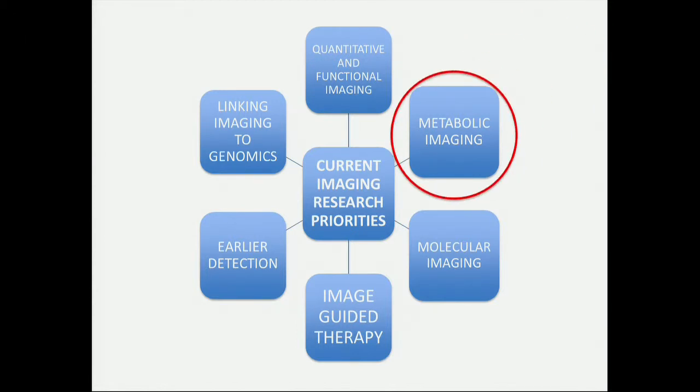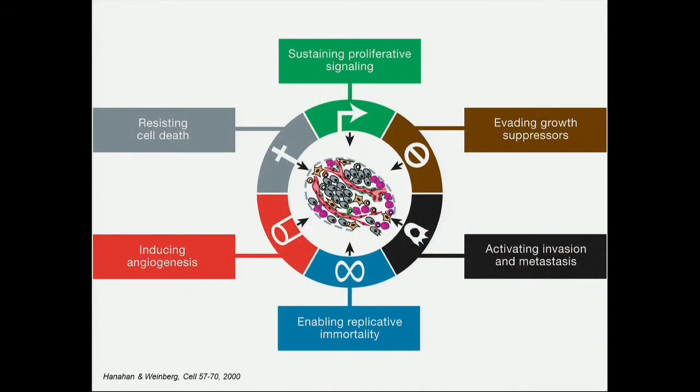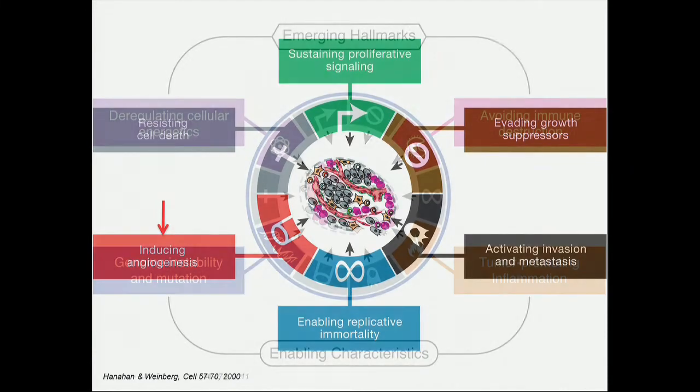So I'm going to talk about how MR is playing a role in metabolic imaging and image-guided therapy over the next 15 or 20 minutes or so. And you've seen these diagrams from Hanahan and Weinberg looking at the hallmarks of cancer. So when we kind of think about, well, where can imaging play a role in that? We spent a lot of time in the late 90s, 2000s, again, trying to create imaging approaches, particularly with MR, but also with CT, that would look at the induction of angiogenesis as part of the cancer evolution, and then the response of tumors to these different angiogenic therapies.